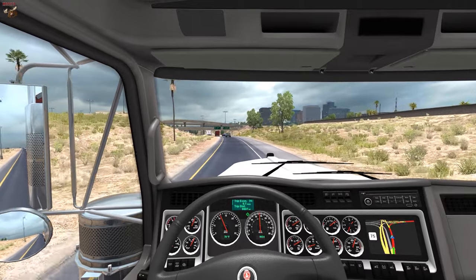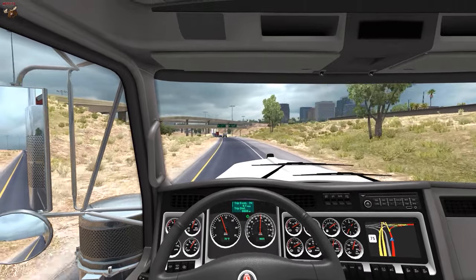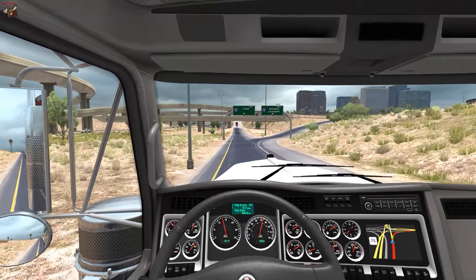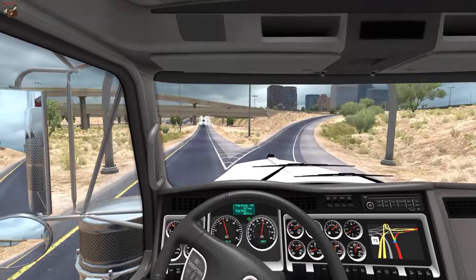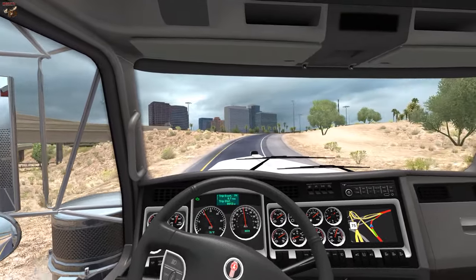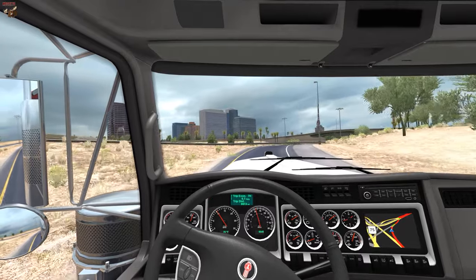Well, I have enjoyed all three trucks so far, the 579, the 680, and of course the W900, but it would be nice to get some more trucks in game.